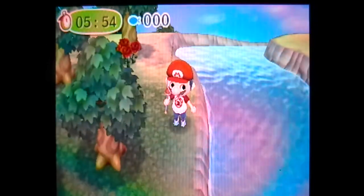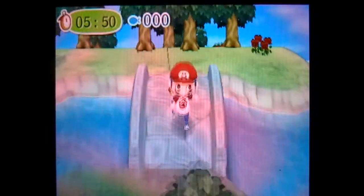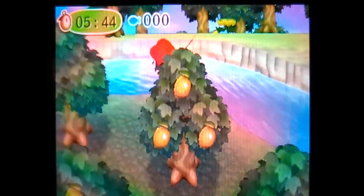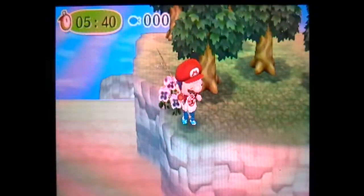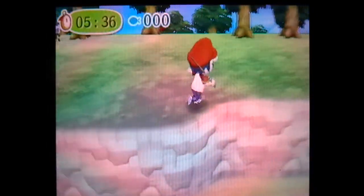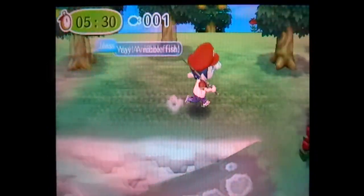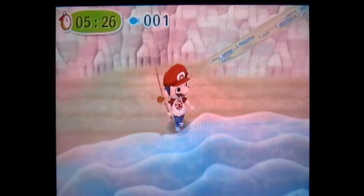I'm gonna fish by the river here. Maybe it'd be better to go fish down by the ocean. We have 6 minutes, so I think it's plenty of time to catch 8 fish. Alright, so let's actually head down there. Run! Lemons! So she caught a nibble fish. I never heard that one.